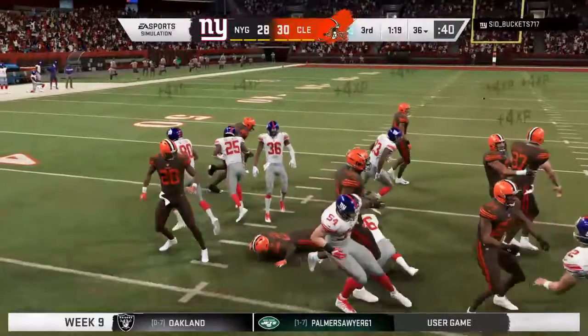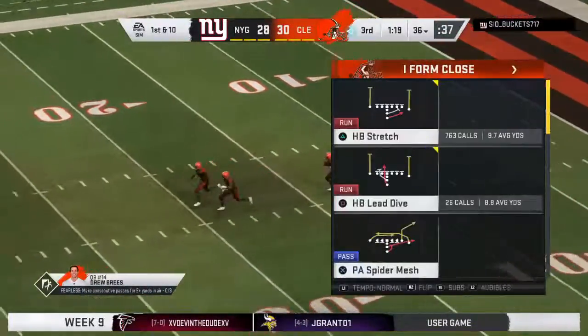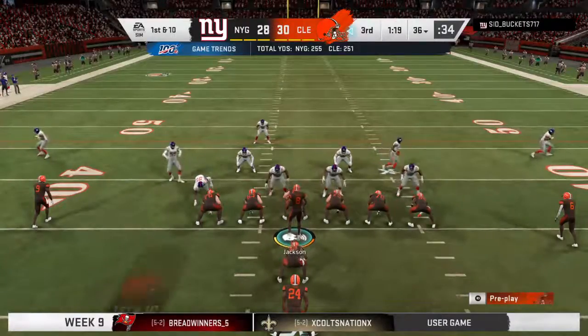They had a good return. He's across the 35-yard line, right around the 36. At their own 36-yard line. Keep playing hard. The Cleveland offense ready to go.